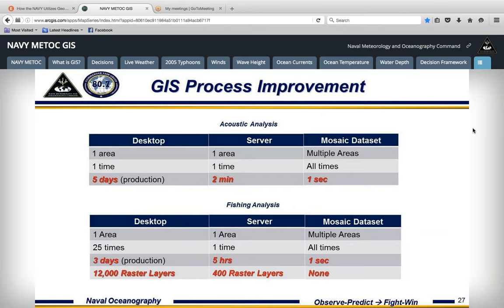So this is another example of that fishing performance. It's the same type of characteristics. You see the 3 days, 5 hours, 1 second type of a response. So this is kind of how we're answering the mail of do more with less. We're in the same boat as everyone else. We're asked to do more with less every day. So we're looking at these process improvements and how we can use GIS to capture those process improvements and be able to provide that decision space forward.